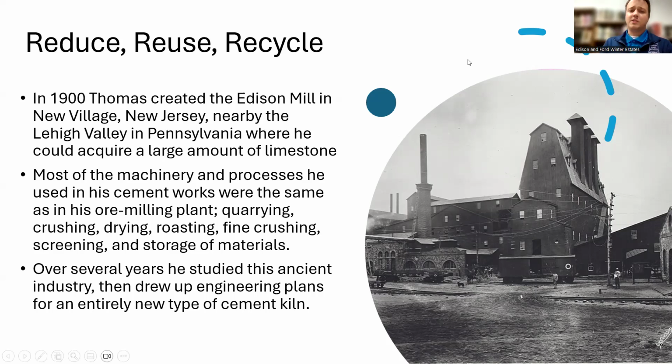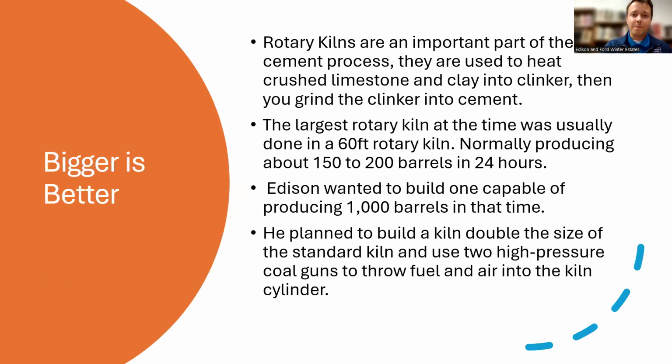Over the next few years, he would study this ancient history of cement. And ultimately, he decided that the way that current companies were doing it, they have these huge cement kilns. Thomas Edison thought he could do it even better by getting an even larger cement kiln, because bigger is better.